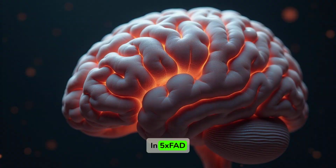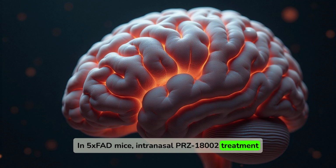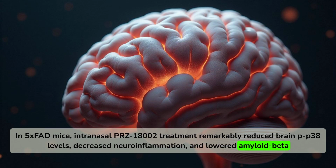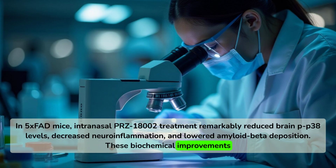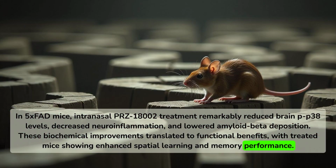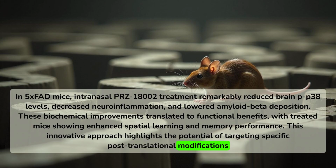In 5x FAD mice, intranasal PRZ1800 treatment remarkably reduced brain PP38 levels, decreased neuroinflammation, and lowered amyloid beta deposition. These biochemical improvements translated to functional benefits, with treated mice showing enhanced spatial learning and memory performance. This innovative approach highlights the potential of targeting specific post-translational modifications in Alzheimer's prevention.